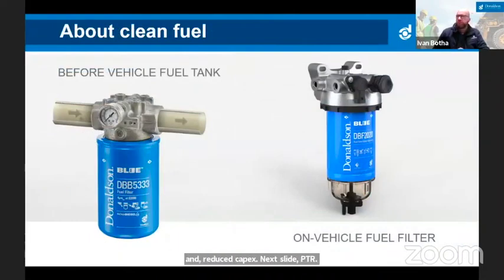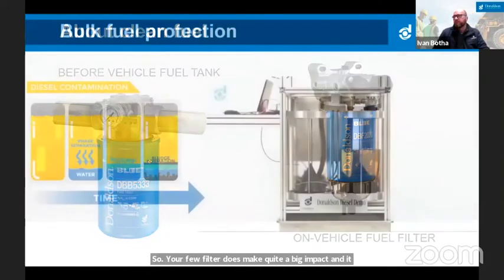And then just going into a bit of fuel management. So looking at fuel management, Donaldson sort of splits it into two categories. We've got stationary and on board. So stationary is more your diesel tanks, fuel farms, dispensing point. And on board, it states basically it's filters fitted to a vehicle. So I think an important point that people don't often think about is that most of your fuel filters are single pass, which means they have one chance to capture contaminants, unlike a circuit like your lube or hydraulic. So your fuel filter does make quite a big impact, and it should be crucial to your considerations. Next slide.